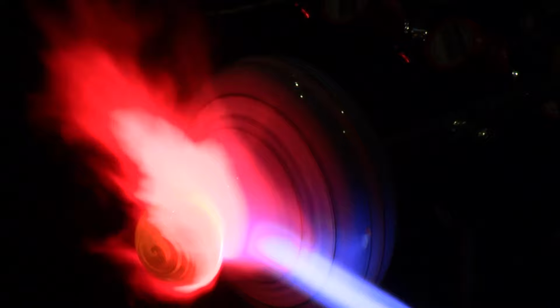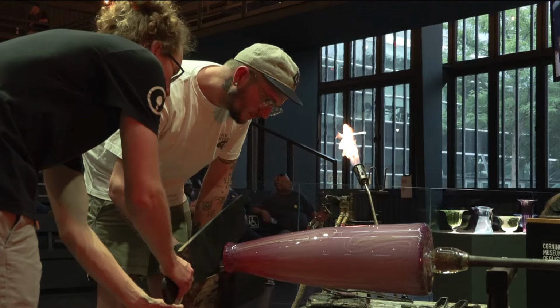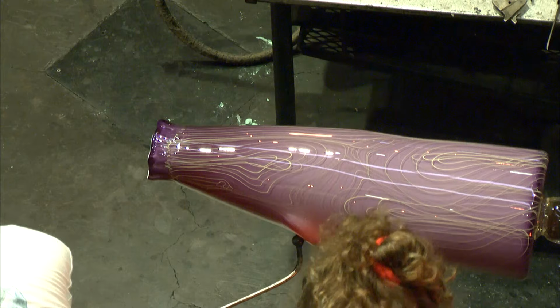So here I am talking about how flameworking is typically done solo, and yeah, right off the bat here, when you push the envelope, sometimes some other tools and assistance need to come into play. So whatever is necessary. And Austin continuing to manipulate from the inside of the bubble. Looks like he's creating the beginnings of maybe an arm here.